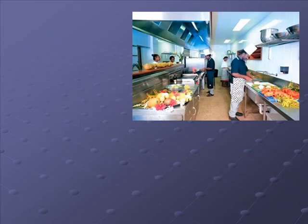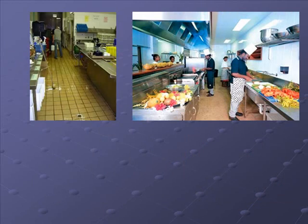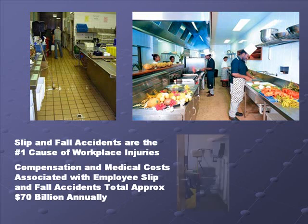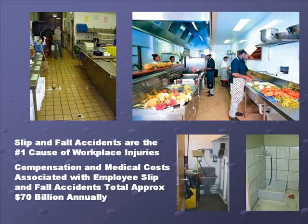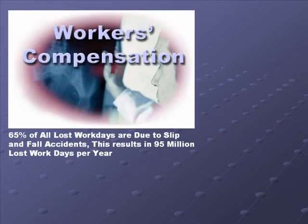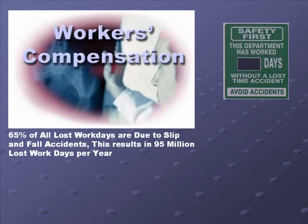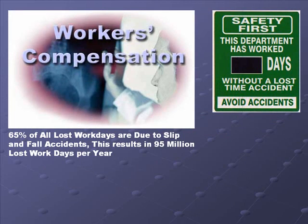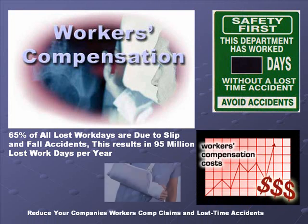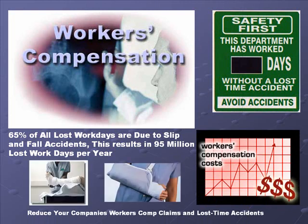The Hurricone should be used in your employees' areas as well. Slip and fall accidents are the #1 cause of workplace injuries. Compensation and medical costs associated with employees' slip and fall accidents total approximately $70 billion annually. 65% of all lost workdays are due to slip and fall accidents. This results in 95 million lost workdays a year. Reduce your company's workers' compensation claims and lost time accidents by reducing your risk of slips and falls.